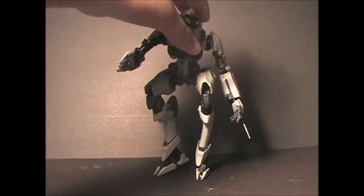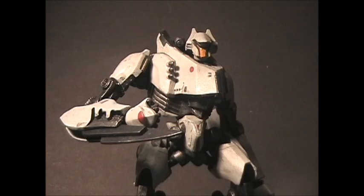This figure came out quite a while ago, I think in December. So here is the Neca Pacific Rim Tacit Ronin. There's a Jaeger in Pacific Rim. He actually only had like 3 seconds of screen time, but it is a cool Jaeger. I really like it. It just costs $20. You could just buy it from eBay or Big Bad Toy Store. I bought mine from Big Bad Toy Store with the Gypsy 2.0.